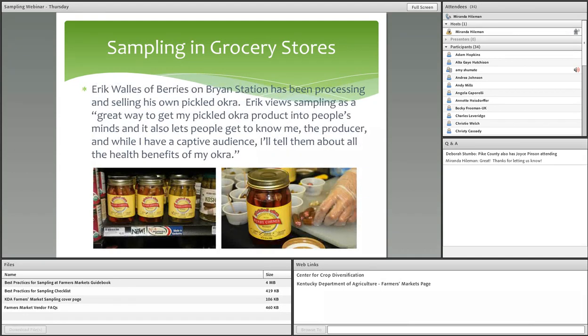And finally, Eric Wallace of Berries on Bryant Station has been processing and selling his own pickled okra. Eric views sampling as a great way to get his okra product into people's minds and let them get to know him as a producer, and while he has a captive audience, he wants to tell them about all the benefits of his okra. So I'm going to say one more time, sampling is a great way to engage customers and excite them about local food and all the benefits that come with it.